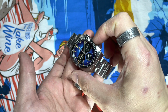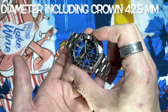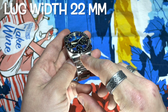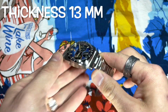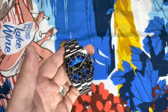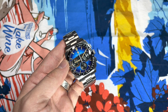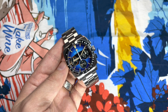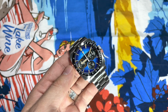Starting off, this is a 39 millimeter case with a 42.5 including the crown, a lug to lug of 48, nice and compact, lug width of 22 tapering down to 20. It is 13 millimeters thick, weighing in at 161 grams, sized for my 6 3/4 inch wrist. It is powered by a Miyota 6S20 chronograph movement. I do believe it is the same one, or at least in the same class as the Lunar Pilot for Bulova, who is owned by Citizen, who owns Miyota. Case and bracelet are 316 stainless steel.